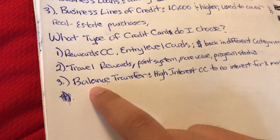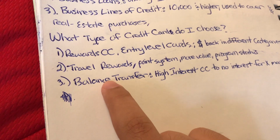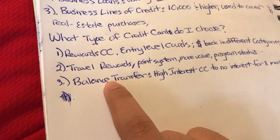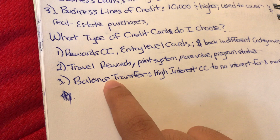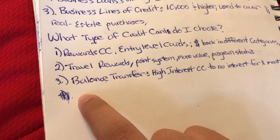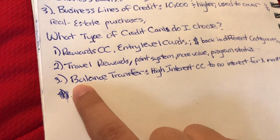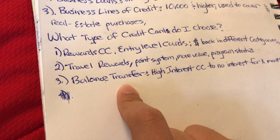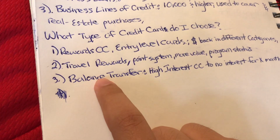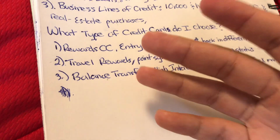And these have helped out a lot. They've helped me out. I transferred some money over to a balance transfer card. I think I have it for 15 months, 15 months of no interest on the card. I was transferring over from a card with like 17% interest, and it's helped me pay down the debt faster. But after the 15 months are up, I'm going to have like a 25% interest rate on that card. So in my situation, it works out because the card's going to be paid off.